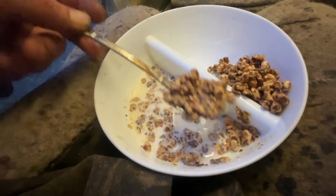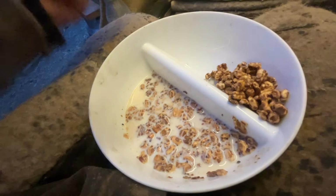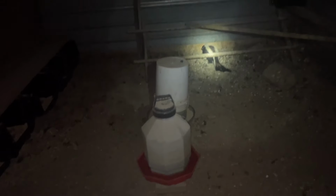I love that green pepper. I need to use it more often. Skunk. I almost closed it up in here.